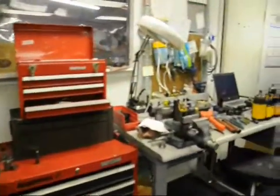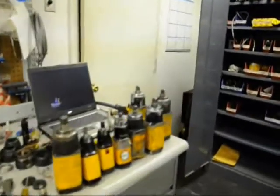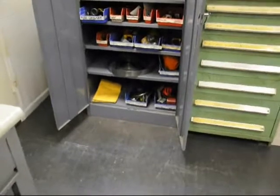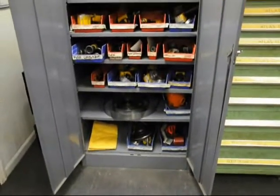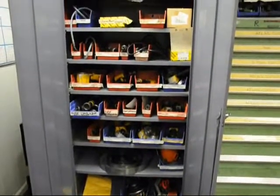Here we see tools ready to be worked on or refurbished. This cabinet holds customer tools disassembled, awaiting estimation, then repair. Above we have refurbished tools used as loaners or for rental.